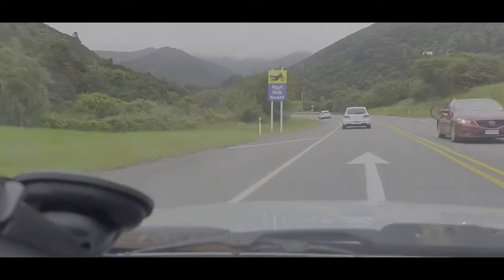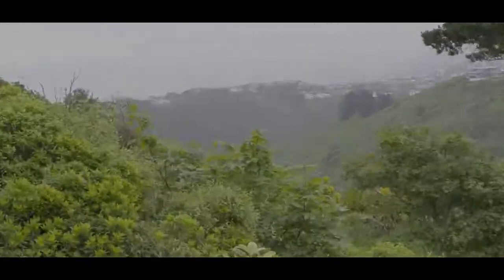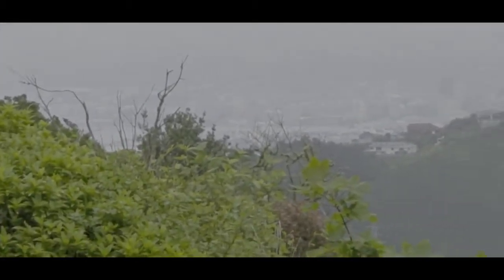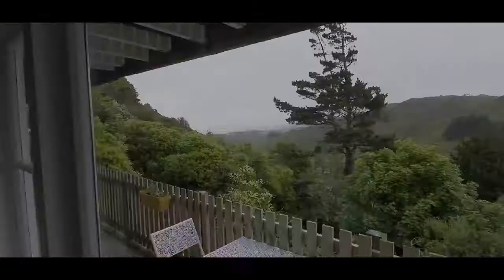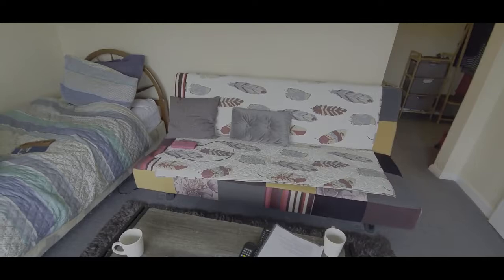So we have arrived at the Airbnb. Now it's very cloudy, but that's Wellington City down there and the waterfront. But it's very cheap. It's an Airbnb where you sleep, so you've got a little TV, a pull-out couch bed thing, another bed there, bathroom there, a little walk through here with a little wardrobe and stuff like that, little hallway, little kitchen.